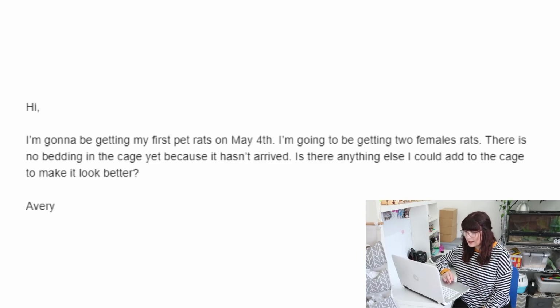So the next cage is from Avery, and it says she's getting her first pet rats on May the 4th. She's getting two female rats. There's no bedding in the cage yet because it hasn't arrived. Is there anything else I could add to the cage to make it look better?